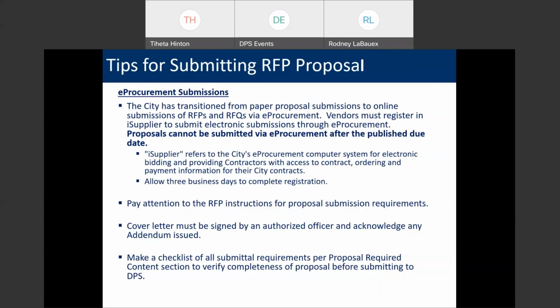iSupplier refers to the city's e-procurement computer system for electronic bidding and providing contractors with access to contract ordering and payment information for their city contracts. Allow 3 business days to complete registration.